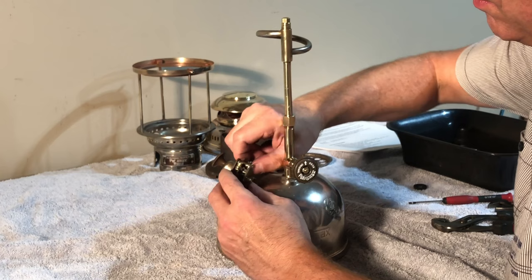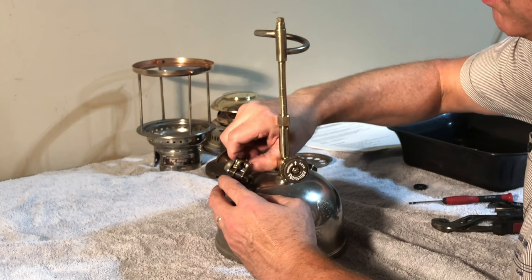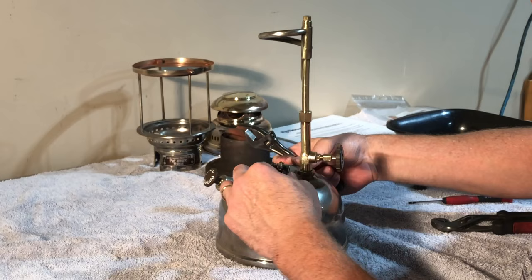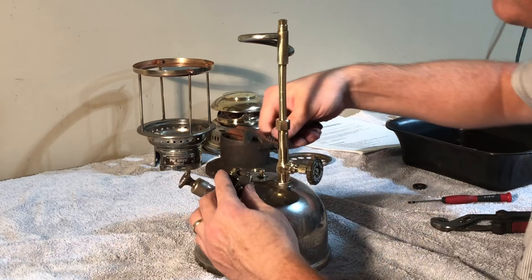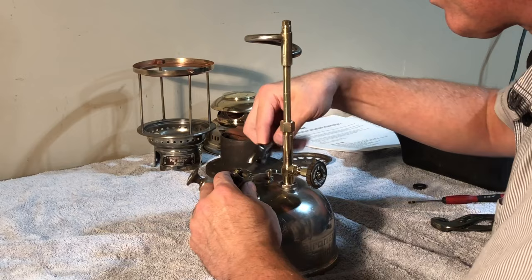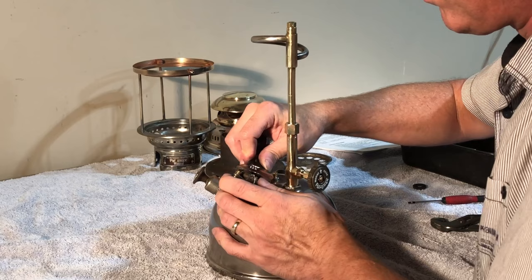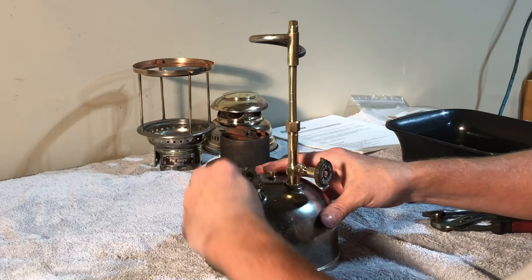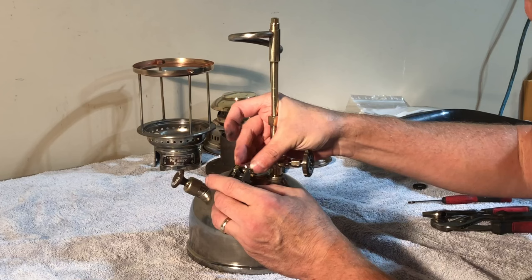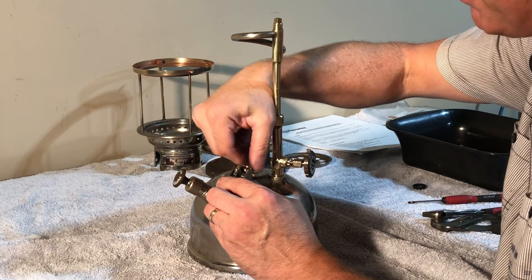Let's just keep screwing down and down and down. There we go. And now, turn that, let's see, turn that that way. Our preheater and the nozzle. This was clogged as well. I poked it with a quick light cleaning needle and it opened right up. And then I sprayed carb cleaner through both of them, as well as boiling them both in citric acid.